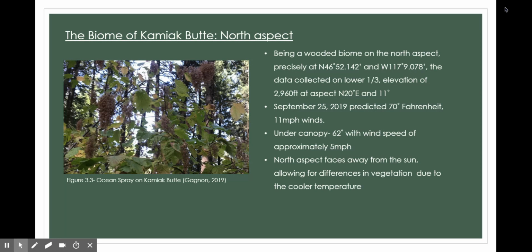The weather predicted was 70 degrees Fahrenheit with 11 mile-per-hour winds. However, on the north aspect of Kamiak Butte, under the canopy, it was 62 degrees, and the wind speed was approximately 5 miles an hour. Far less in temperature and significantly slower in winds than predicted for the surrounding areas. The trees and their branches, which hold everything in and keep things out for protection, create a microclimate which makes the environment stable.